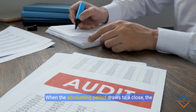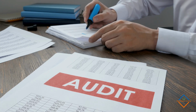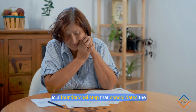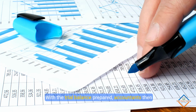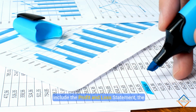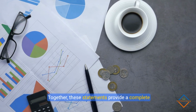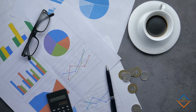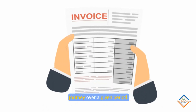When the accounting period draws to a close, the closing balances of each ledger account are then transferred into the trial balance. This summarized view is not just a checkpoint, it is a foundational step that consolidates the entire data processing lifecycle into a manageable format. With the trial balance prepared, accountants then move to generate financial statements. These include the profit and loss statement, the balance sheet, and the cash flow statement. Together, these statements provide a complete and accurate picture of the business's financial operations and health. They are not mere documents. They are narratives that tell the story of a business's financial journey over a given period.